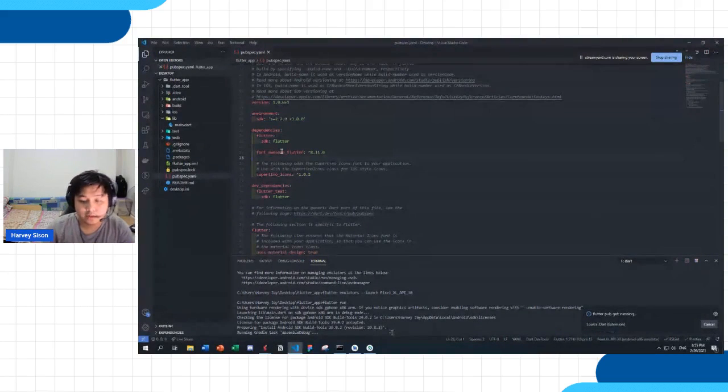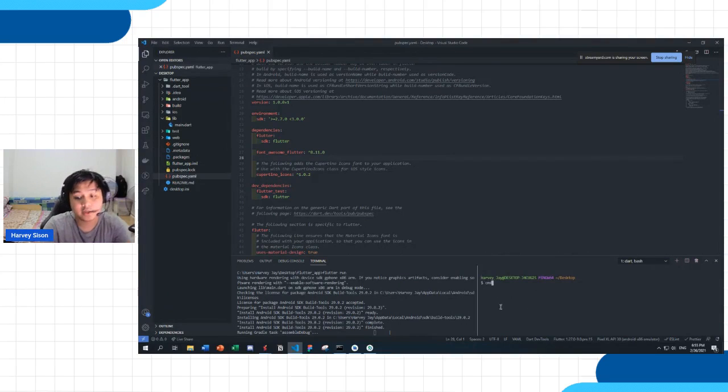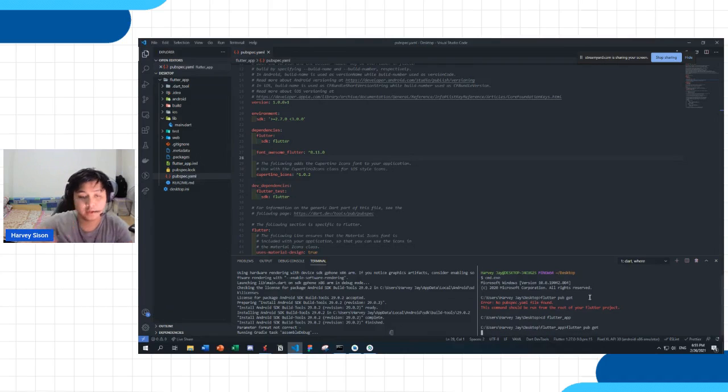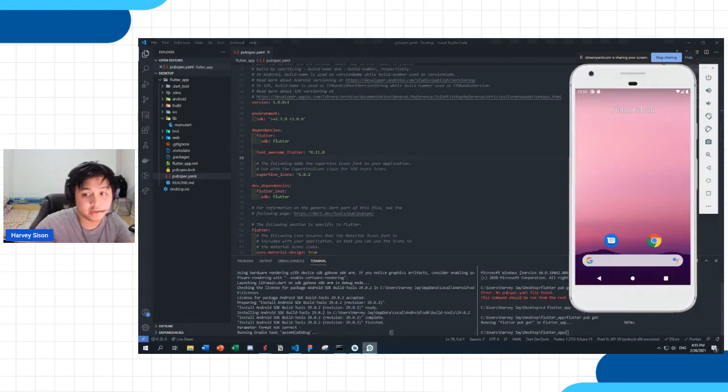So since I already have an automatic extension, it will install Flutter awesome, a Font Awesome Flutter. But if you want to manually install that, you have to run flutter pub get, right? So, I'll show it wrong first. So flutter app and then flutter pub get. There, so it's going to download everything and install it in pubspec.yaml. So everything that you need is already prepared here.